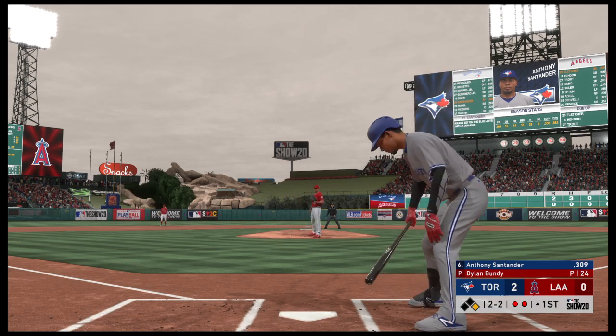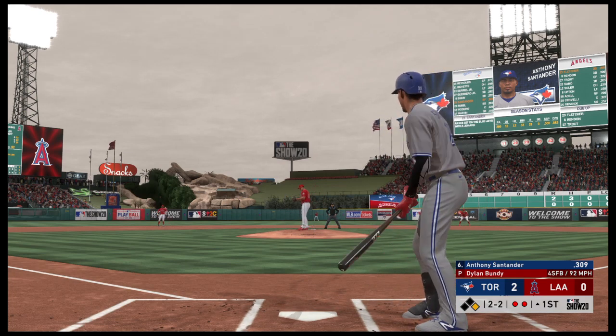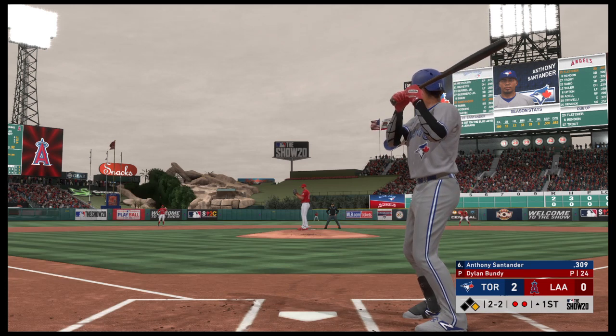Ball. And it's 2 balls and 2 strikes now. I got the count, 2 and 2. Looks like this guy's afraid to throw the ball in the strike zone. Gave up that home run earlier in the inning. Needs to get back to being aggressive.